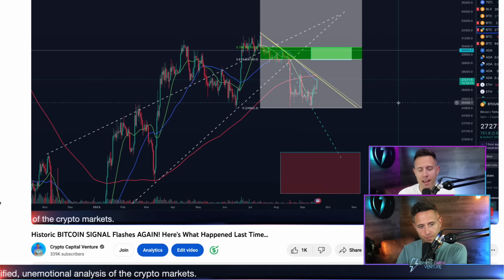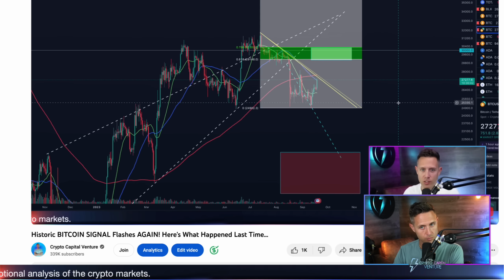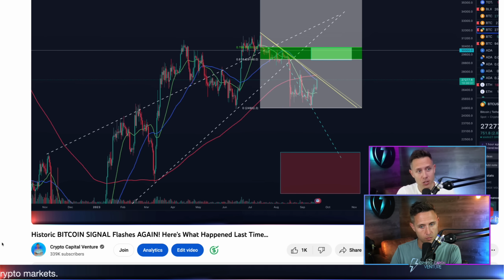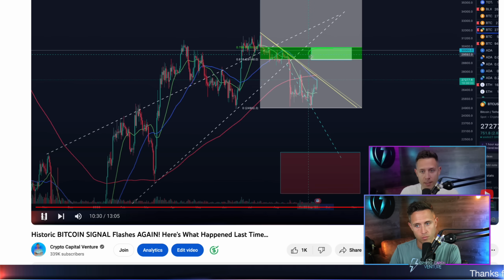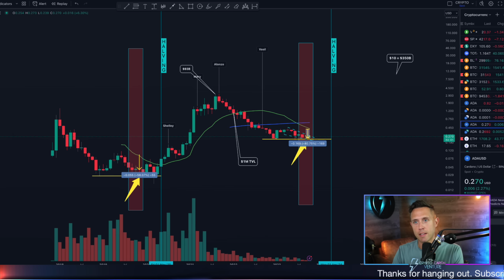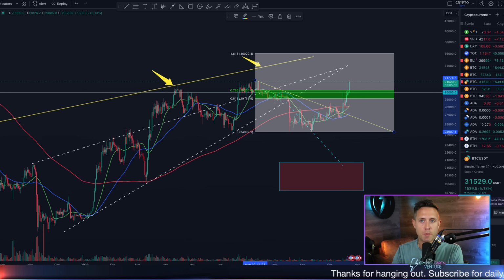Check this out. If Bitcoin's not going to just tease us on the short term, but actually do something meaningful to the upside on the midterm, we will see Bitcoin just exploding through this lower high Fibonacci. It's that lower high Fibonacci, everybody. This is such a big deal in terms of Bitcoin charts, and just look at how Bitcoin has moved.